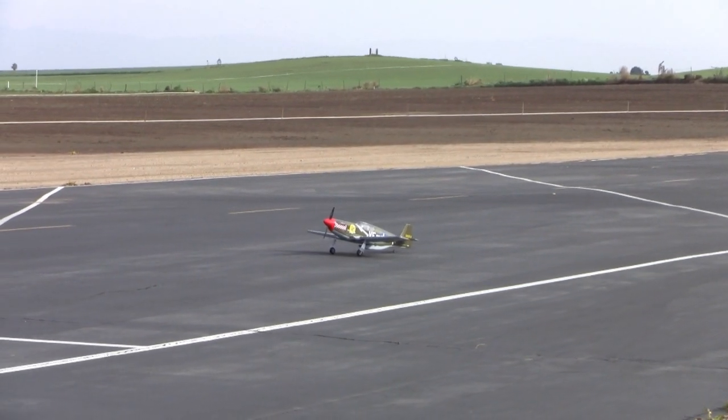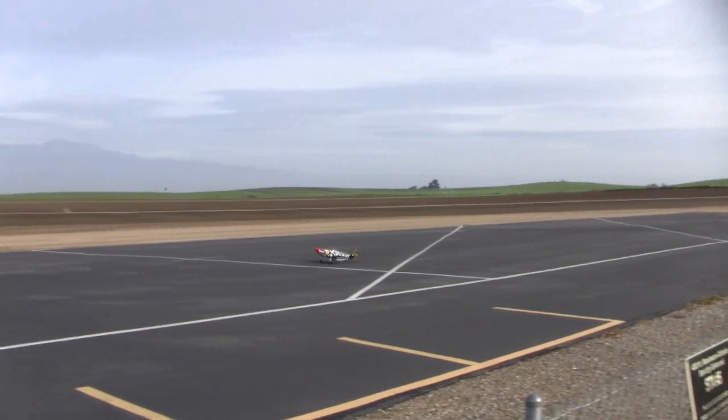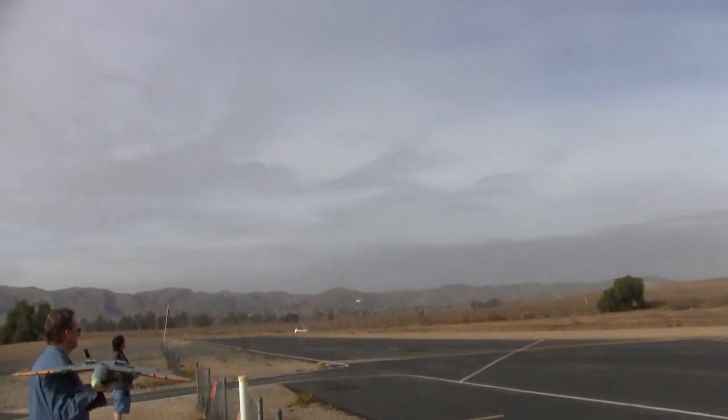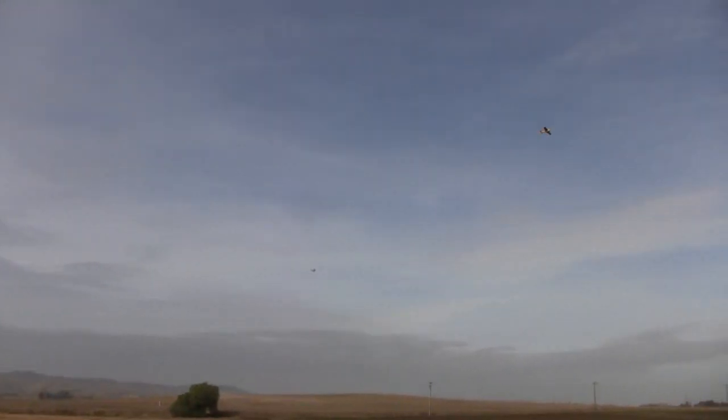Taking off. Down. Probably we'll put that nose weight back on. You're okay. You're all right. Just bring it around. At first I was going to crash it there. I was like, oh crap. Man.